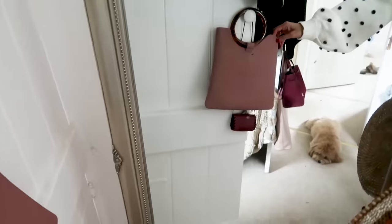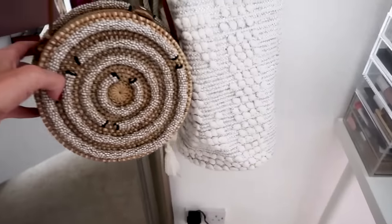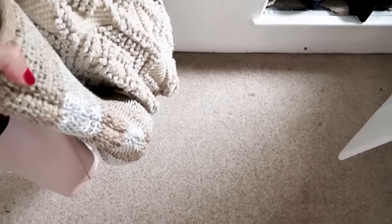You can see it in the mirror better. And then this bag is from Lulu's and it's new and you can fit loads in there, so that's quite good. I'm gonna keep that. And that is like the cutest summer bag. I'm gonna keep that. Then on the back here, just a towel hanging up to dry. This is like my bag of bags, and this is such a good bag. And this one as well, it's a basket bag, but I can actually fit so much in there.